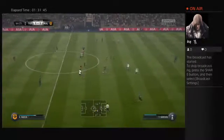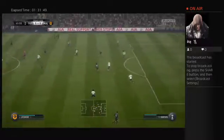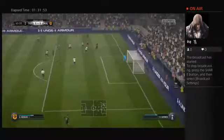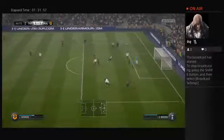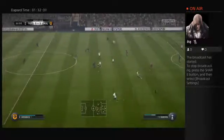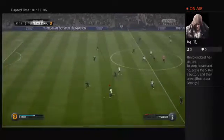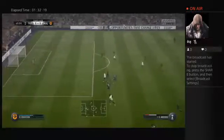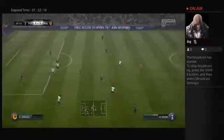Now he's got the ball. What's he going to do with it? Attacking now. Somehow he saved it. Dele Alli. Well, that looked promising, but he's been stopped.